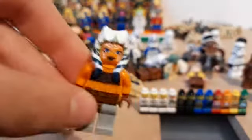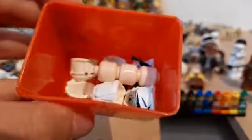But now we're going to start getting into the really cool stuff. That's another Stormtrooper. It's another Ahsoka. Now, I saved all the clones for last. I didn't get too many clones, although I got a bunch of pieces for clones. Actually, I'll show the helmets and pieces off first, which I'm going to try and restore.